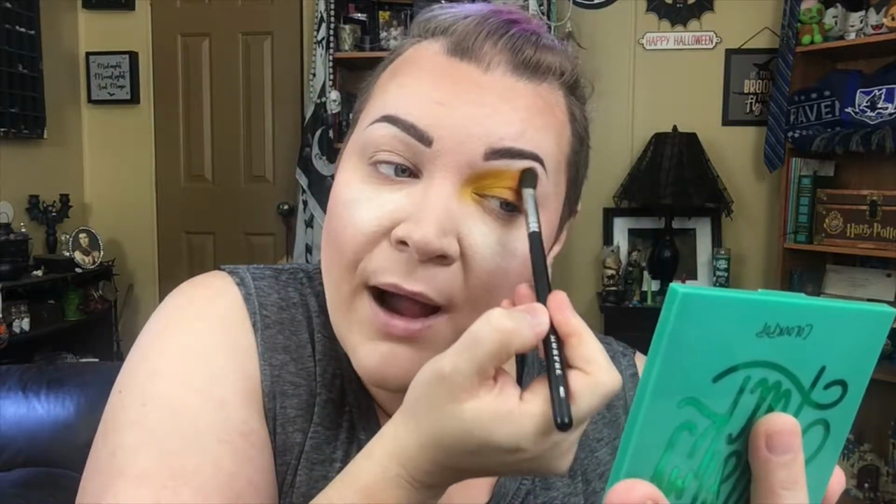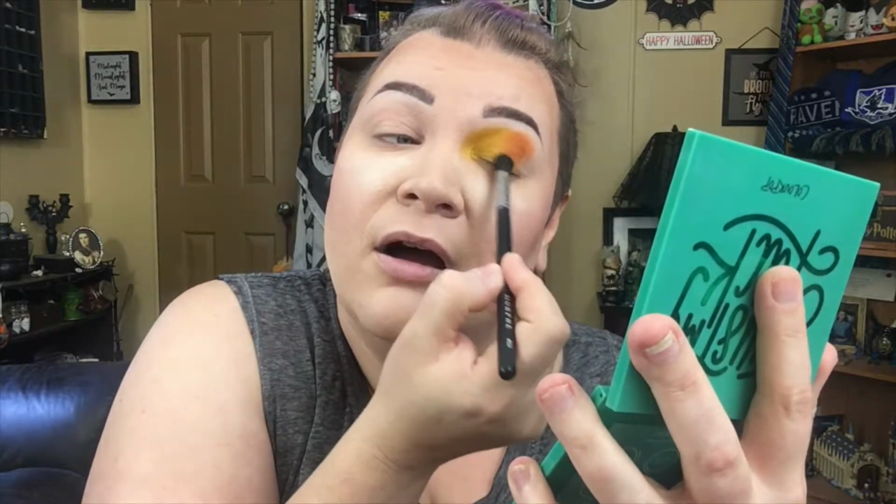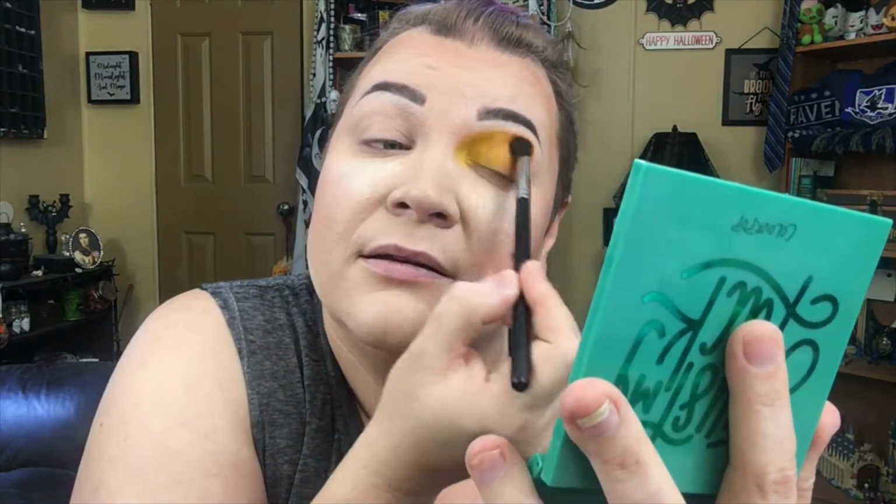I am gonna take white and buff that edge out. Dusted the brush off, went back in with the yellow, met back up with that orange, and just kind of went side to side over that line just to kind of blend those two together right at that line, because you don't want a harsh line at all.